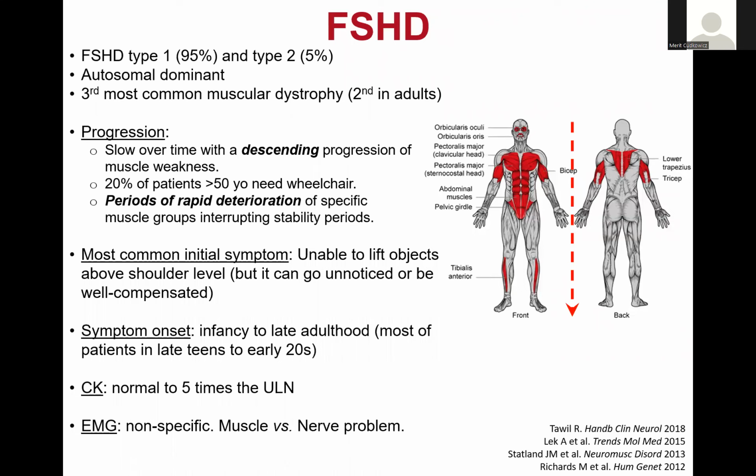The CK can be normal or a little bit elevated, as it is in his case, and the EMG is non-specific. So the EMG helps here to differentiate muscle from nerve, and for the reasons I explained before, sometimes it's difficult even with the EMG to differentiate muscle from nerve, and history and exam is what should guide your suspicion.